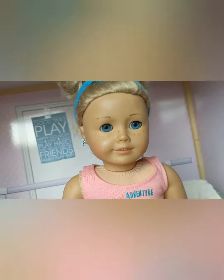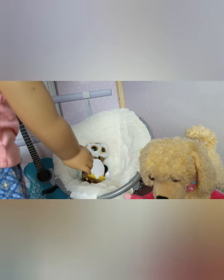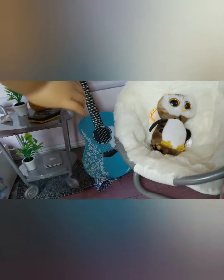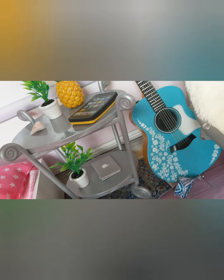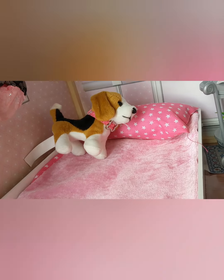Now, we are going to be showing you my room. So, first here, we have Luna, my dog, with her nice princess bed. Then we have my nice chair with my owl stuffed animal. A rug, another rug, and then we have a nice guitar, which I play. Then I have this pineapple decoration, a plant, my guitar pick, my phone. Then I have a plant and my MacBook. Then right here, I just have my bed with my dog Daisy on it.